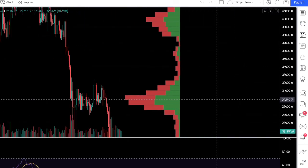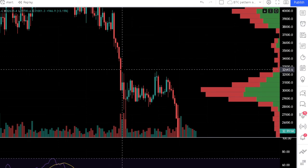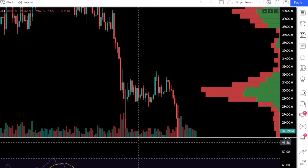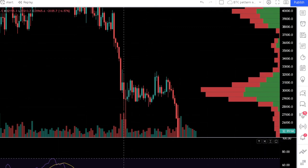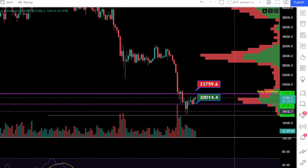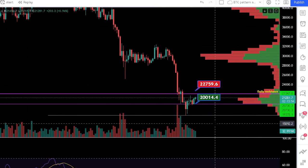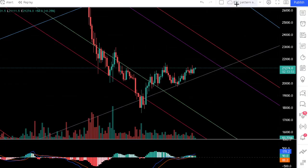Let's see. Yeah, I found it, I think. We had a high over here, and then we had a lower high, but the RSI had a high and a higher high, and we got this dump. Okay, now that played out. Next, we're having lower highs. No, nothing there. Now let's go to this chart.